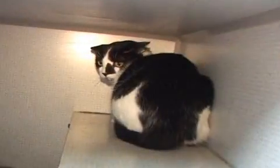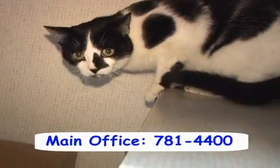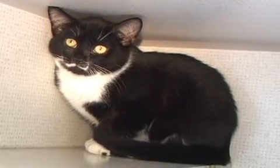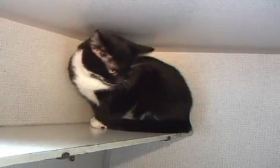Here's a handsome guy. This is Luna. ID number 173776. Luna. Say hi to Andy. Andy is a nice black and white. ID number 173153. And here's another nice black and white. It's Molly. She is very sweet. ID number 173153.